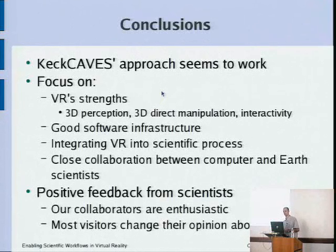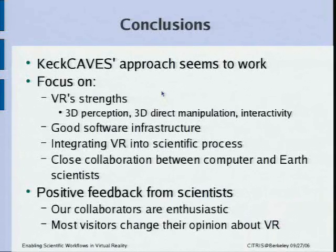And it turns out that the feedback we have gotten from scientists is very, very positive. The ones who are working directly with us are very enthusiastic. They use it all the time. They go into the basement in geology to look at the data, go back to their office, change their model, go back down, and so forth.